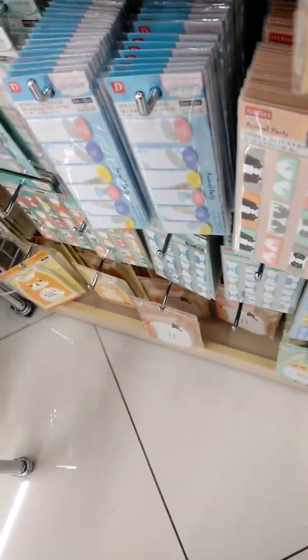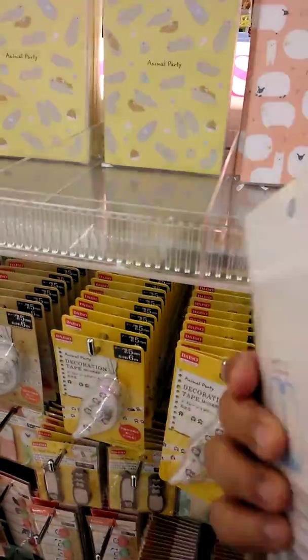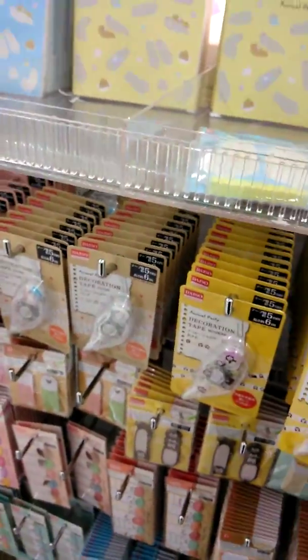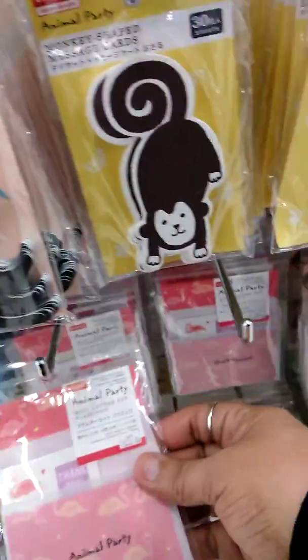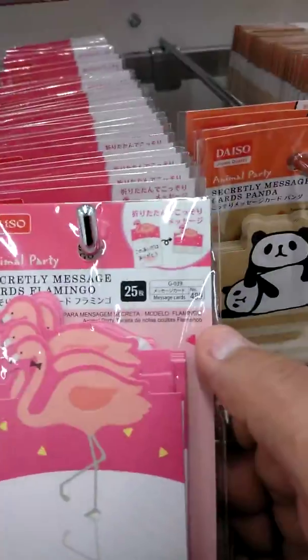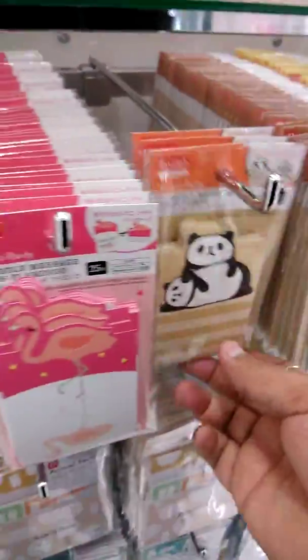And let me see this one. Look at this Animal Party. Isn't that adorable? I think that is so cute. So cute. I'm not getting that though. They have a lot of different ones. And look at this. This is like a mini letter set. And they have this one. Oh, look at how cute. Like a secret message that you can add in your Happy Mail. Look at that. So cute.